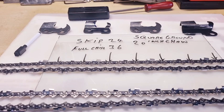Today we're going to talk about a square ground skip chain. So we'll just talk about a skip chain and a normal chain. And it's interesting with all the other videos I've been doing lately on the hexa and all that. If you look at the chainsaw industry, if you go back to the very beginning, when Joseph Cox first filed a patent, I think in 1948, for the Cox chipper chain, and that patent was approved in 1950. So it's going back quite a long time.